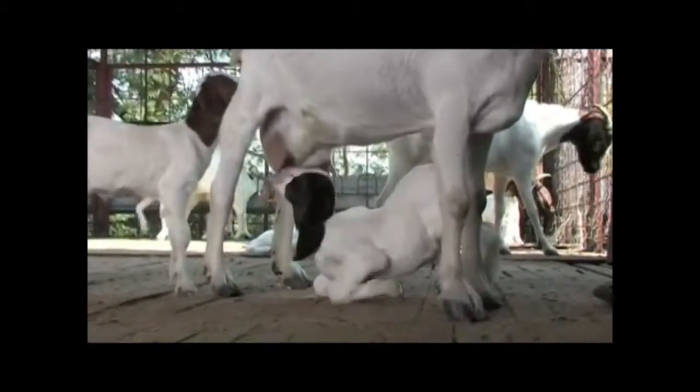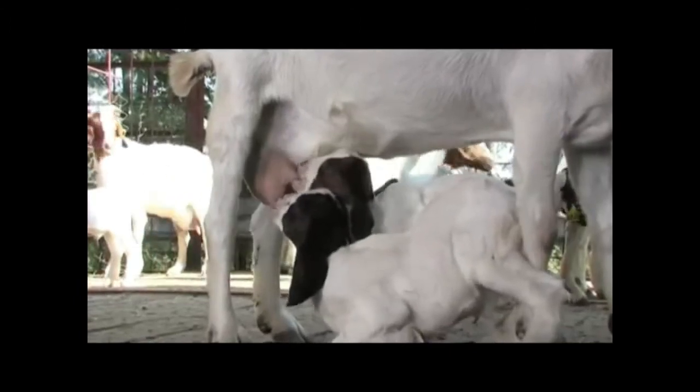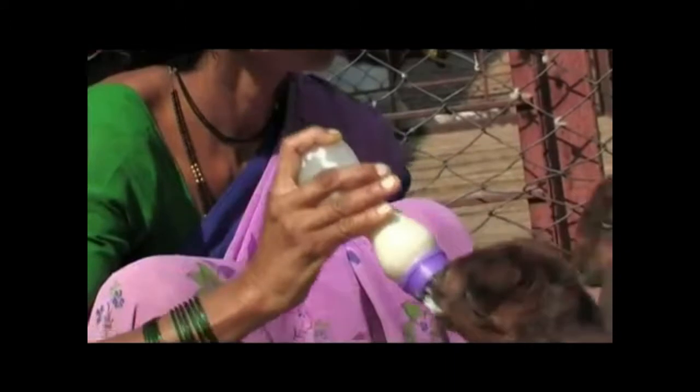Despite good feeding and care, some does may not produce enough milk for all the kids. This is often the case if twins or triplets are born. You can either find a suitable foster mother or bottle feed these kids. Feeding bottles and nipples should be cleaned and sterilized every time they are used. The kids should be fed at regular intervals.